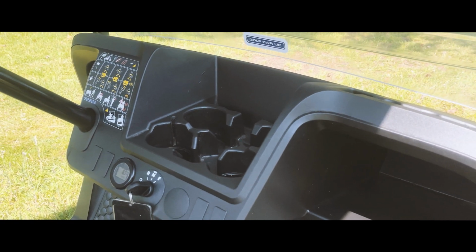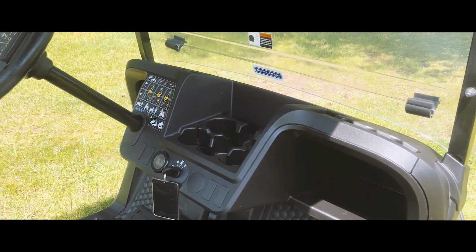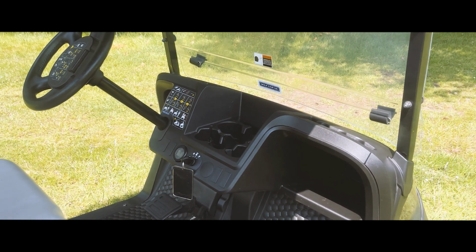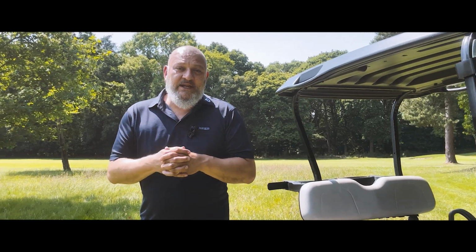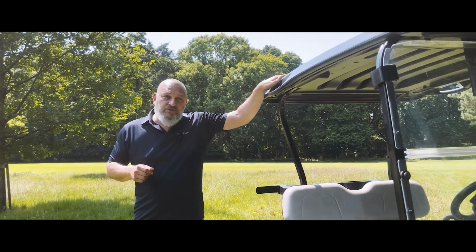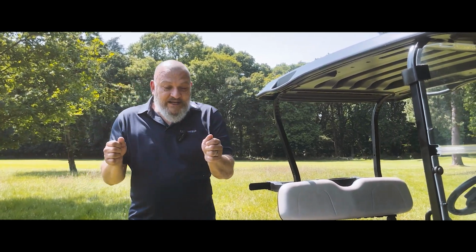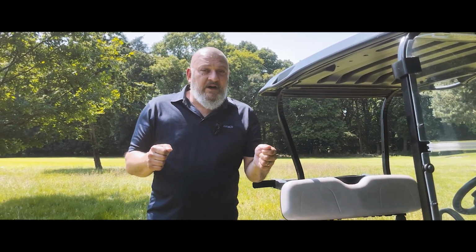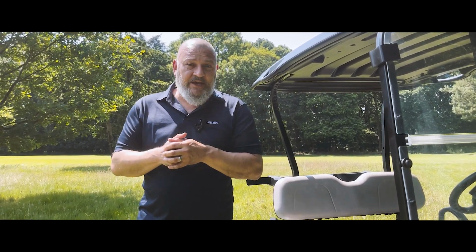E-Z-GO has also redesigned the interior, the result of which is the best-in-market golf-centric dashboard, which creates a lovely palatial and comfortable environment for your passengers to enjoy. On the subject of passenger comfort, the RXV boasts an integrated water drainage system, whereby excess water on the roof drains down the roof struts. This is fantastic because your passengers will no longer get surprisingly drenched when they turn sharply or drive over hilly terrain. A much more comfortable experience, which your customers will thank you for.